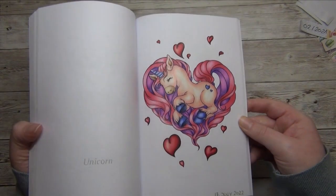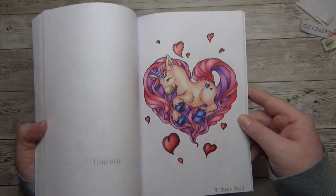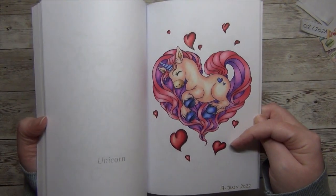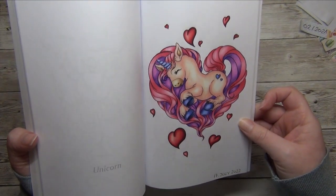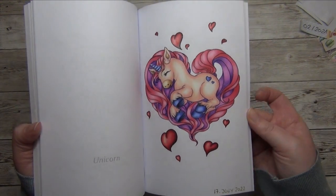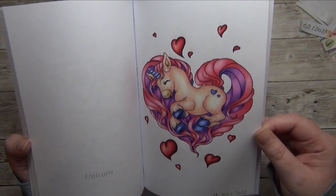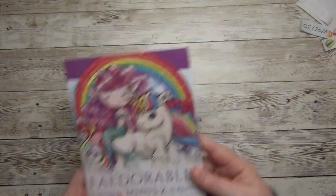And then I also colored this one. On this page I tried out the Albrecht Dürer pencils, which I got new, and I used them dry. Mainly dry. I also tried them out wet, but on this thin paper I didn't enjoy it that much. So this is basically done with dry Albrecht Dürer pencils. And the colors are very similar to Polychromos, if not exactly the same. So this was this book.